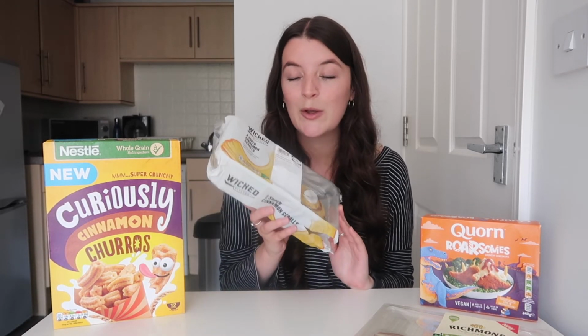Finally, moving on to the sweet bits. I'm not gonna lie, I may have already had one of these cinnamon scrolls. These are £1.85 for 2. They're from the Wicked Kitchen range, and I'd been desperate to try them for so long. So when they came in my shop, I may have opened it already.